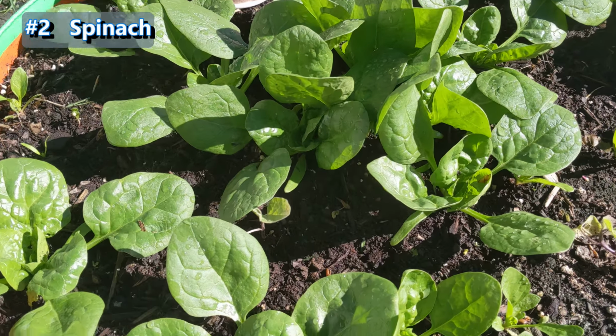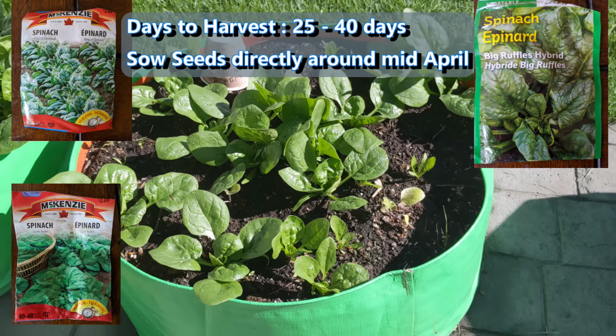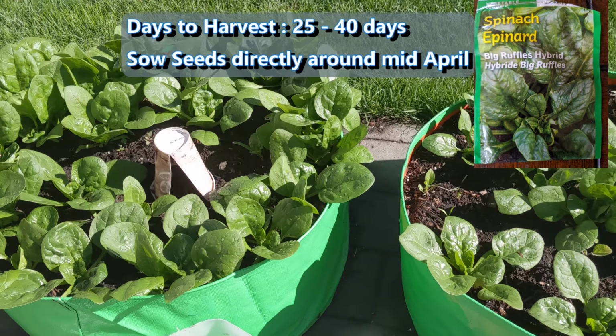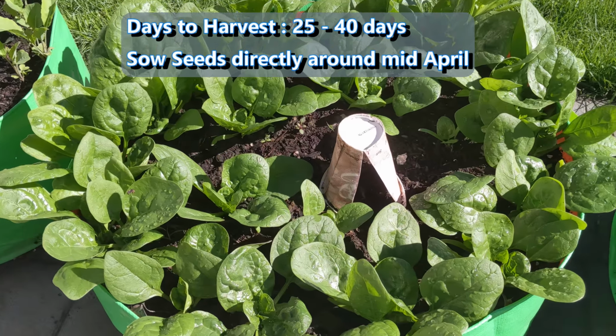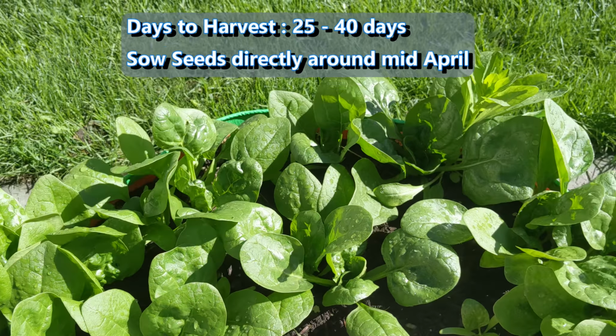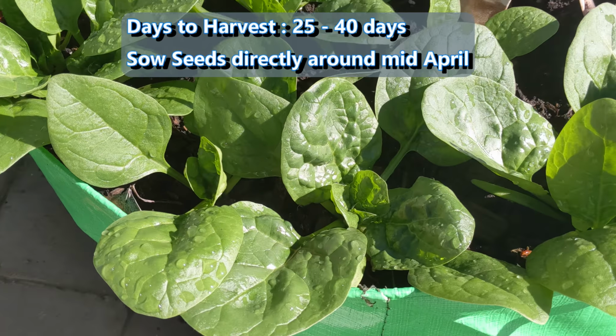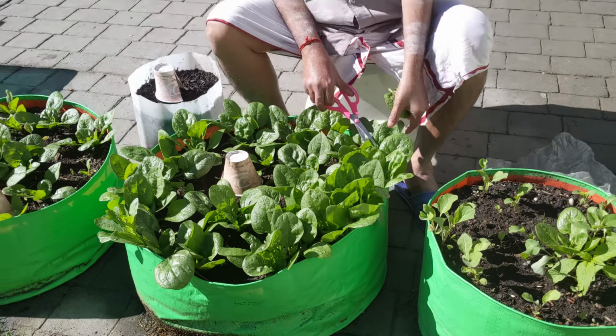Spinach is the one I want to talk about next. These are the different varieties of spinach that we have sowed this year. There are 3 varieties as shown. It's one of the easiest crops that grows very well in Alberta, Canada, and it takes just 25 to 40 days to harvest. You can directly sow the seeds on the ground mid-April.